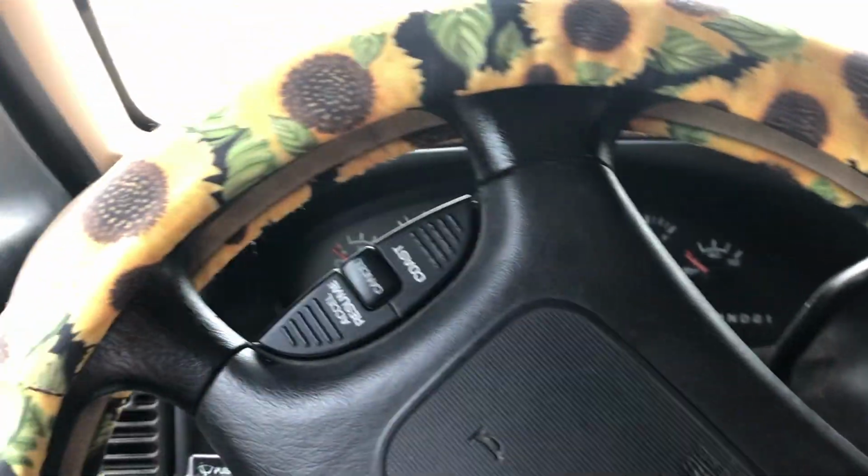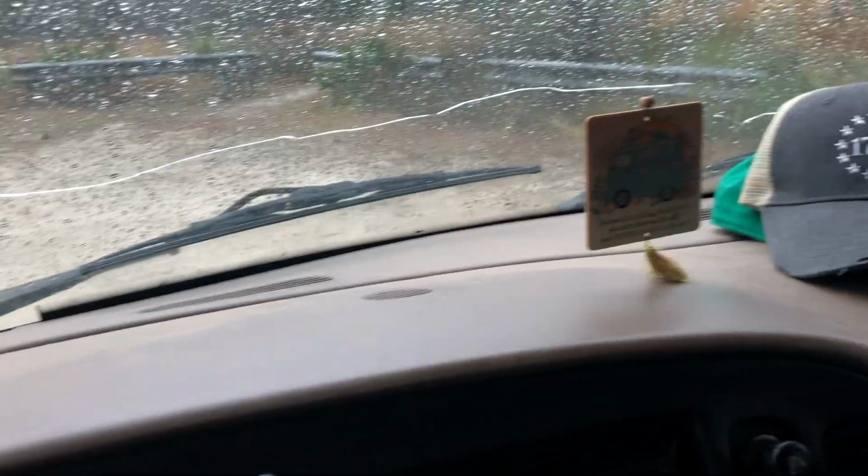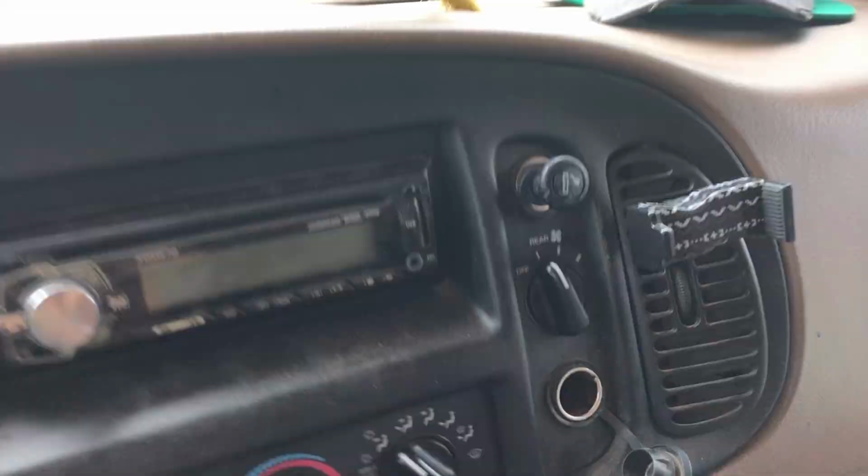Okay, last part of the tour. I'm now in the driver's seat and this is my beautiful steering wheel cover. There's not much up here. Oh, I've got this for my phone. You know what I have?